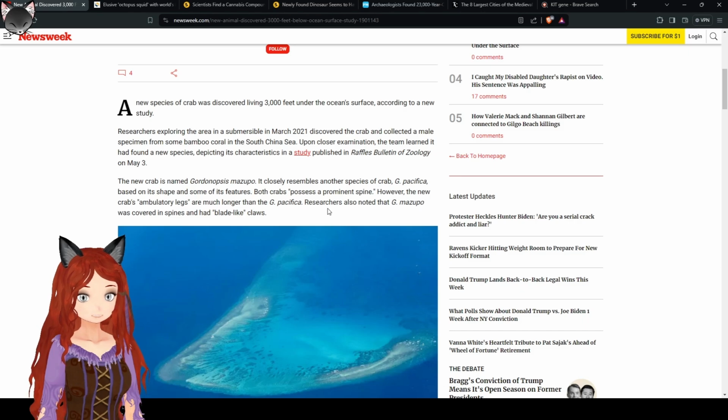Both crabs possess a prominent spine. However, the new crab's ambulatory legs are much longer than the G. pacifica. Researchers also noticed how the G. mazupo was covered in spines and had blade-like claws.